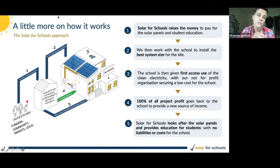So what we try and do is cover the cost for the school, and we also try and beat the school's existing mains price, so that from day one of the installation they can save money on actually using the clean energy as well. So Hollybush is a great example of that. They also had access to grant funding from the Public Sector Decarbonisation Scheme, so they've managed to secure a really good price for their electricity.